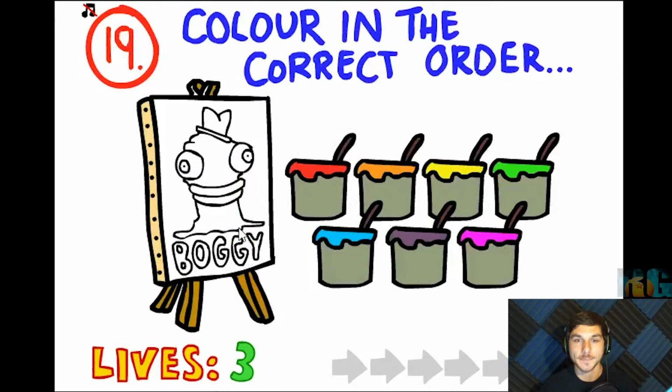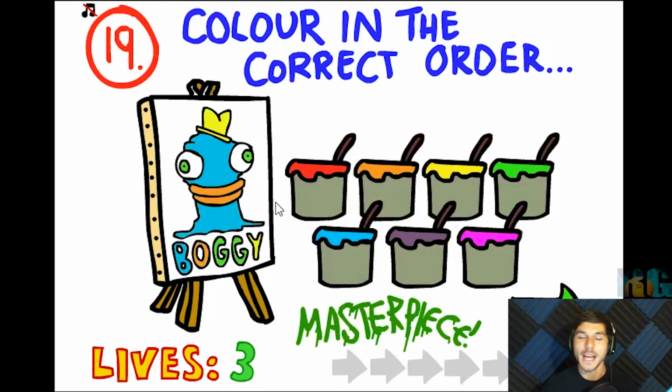Color in the correct order. If this is like the coloring books, it'd be color coordinated. So, blue, orange, green, yellow. Magnificent. All right.